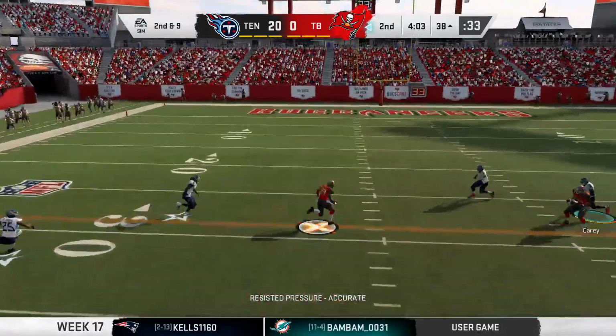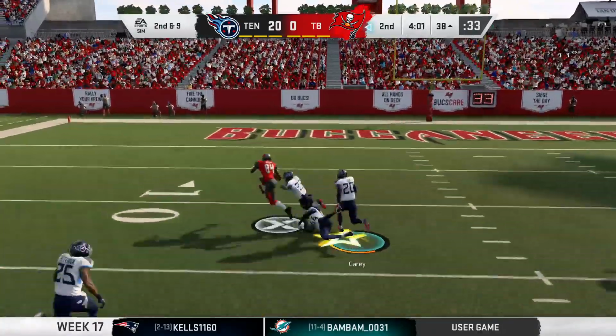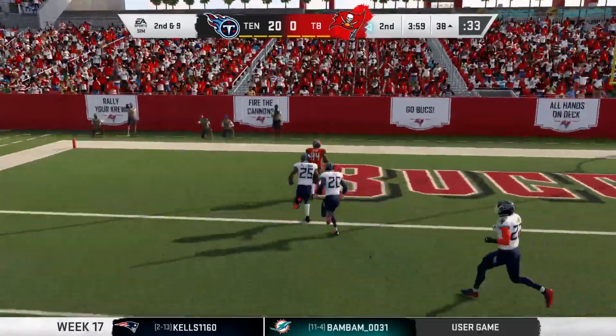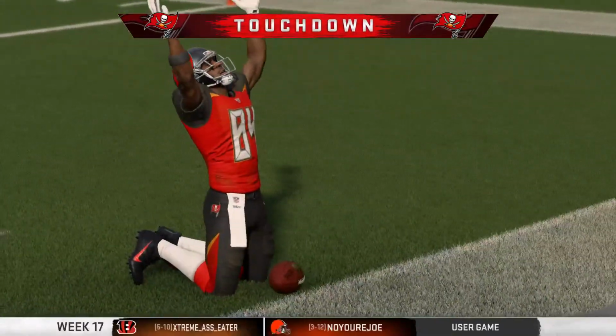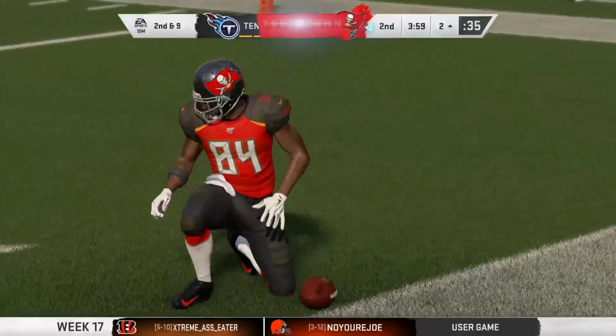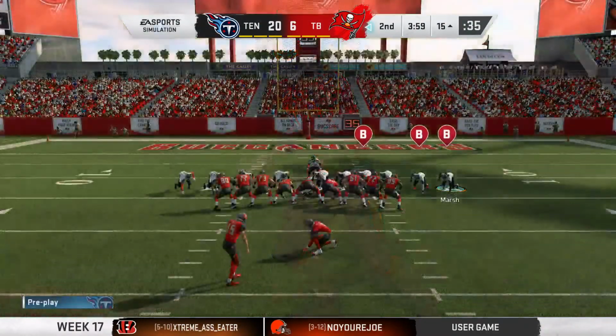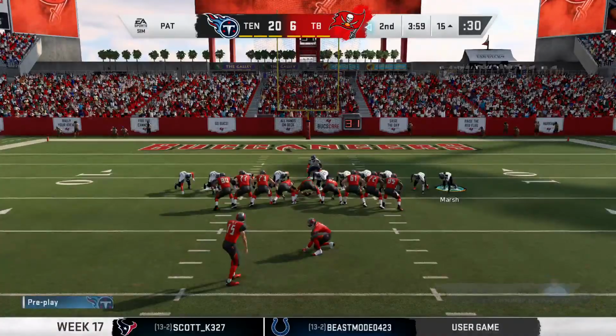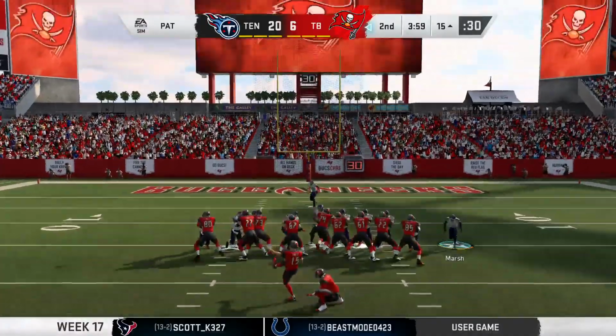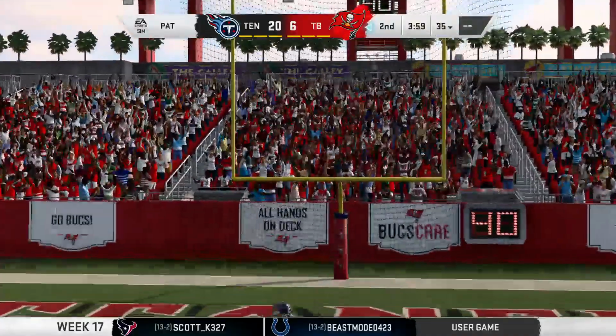On 2nd and 9. Winston got a man. It's Brown. Touchdown, Tampa Bay. Antonio Brown with touchdown number 7 on the year. As they are now on the board here in the first half. And a nice job by him to catch the slant and then navigate and break free.